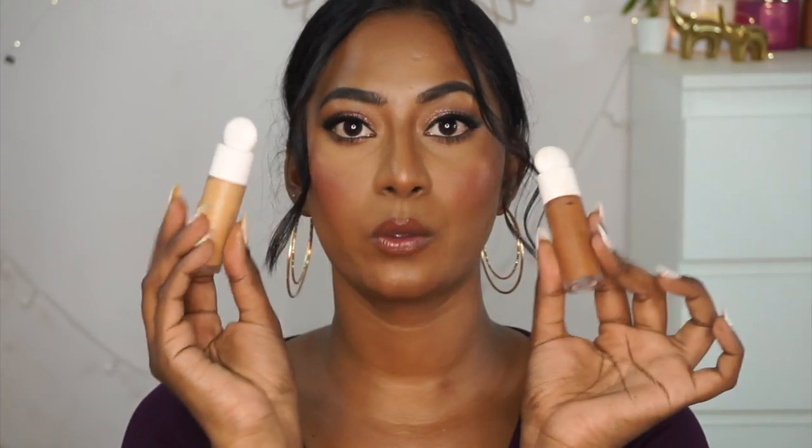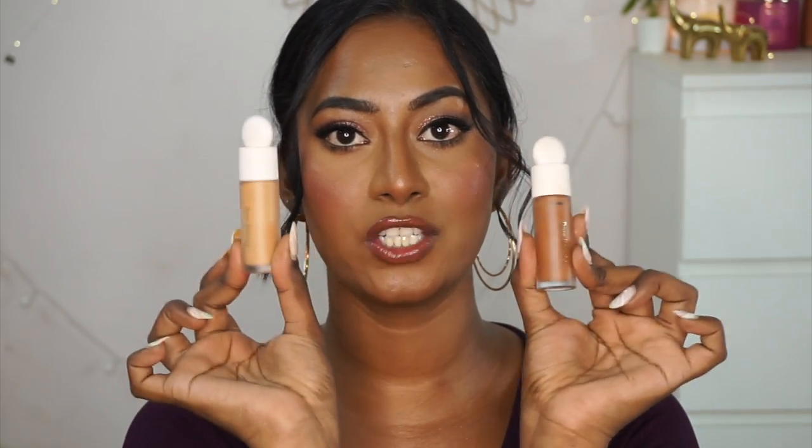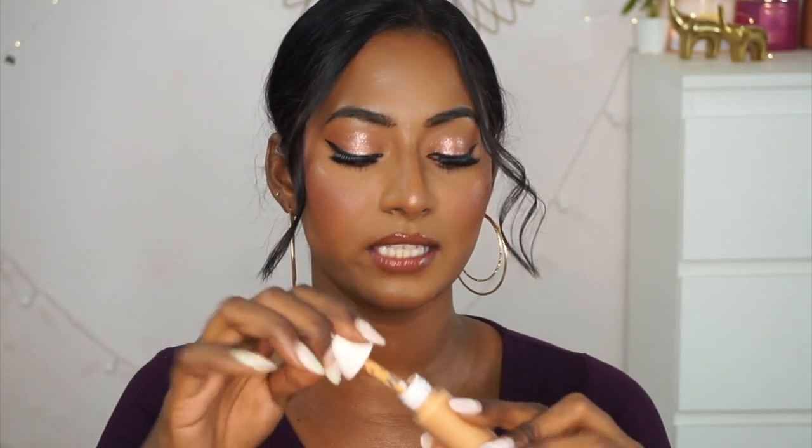I did pick up some of their items. I picked up the liquid touch concealer in two different shades. Look at how cute the packaging is. It's got a white lid and it's a see-through glass bottle, and inside there's a nice thick doe foot applicator. It's very beautiful and classy looking. The first shade that I picked up is 380W, which is the lighter shade, and the darker shade is 500N.